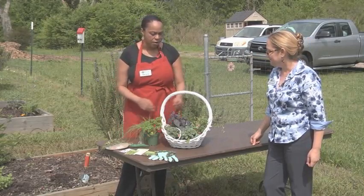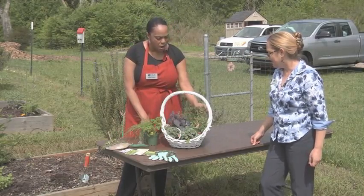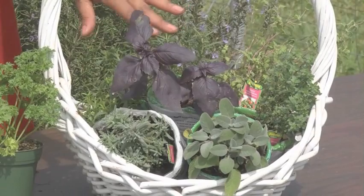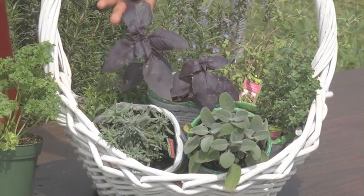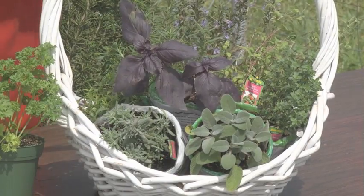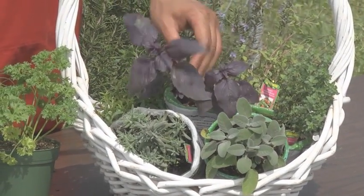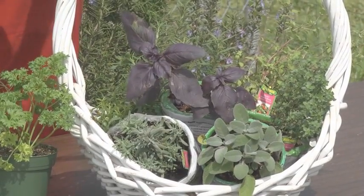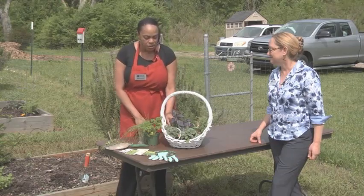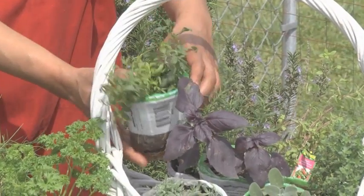Other herbs we have here, we have some thyme. We also have marjoram. We have purple basil. Purple basil is one of my favorites because it's beautiful in the garden. It's not used so much for seasoning food like its cousin Genovese basil, but this is just beautiful to grow. It looks good. It will grow very big, and you'll have that all year long until your first frost. We also have some Mexican tarragon that's used for chicken and a lot of other dishes.